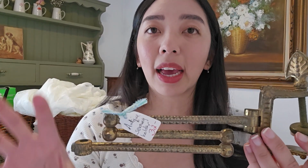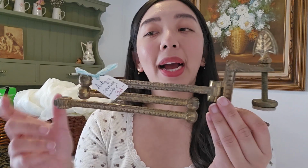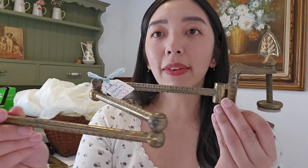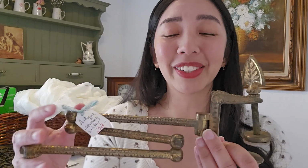I've seen reproductions when I searched it up online that have a bird, and the bird's beak is holding the fabric. I'm not sure if there's supposed to be a bird on this or not, but I thought it was really cool, and I thought I could repurpose it here because I love how it collapses and expands. I'm sorry, there's a squeaky noise. So sorry if that bothers you.